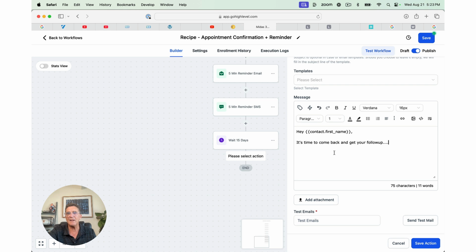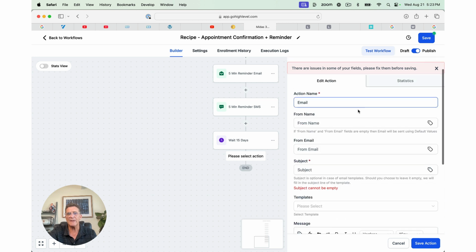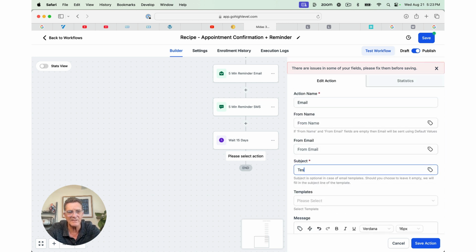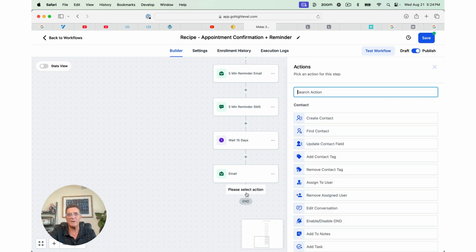So you can put in anything you want here and just do reminders. You can, you know, just provide value to them. And then we're going to save action. Oh, it says we didn't put in subject, cannot be empty, so I'll just say test email. So I'll save that action. So now in 15 days, we're going to send them another email. And you can see how we could build this out.